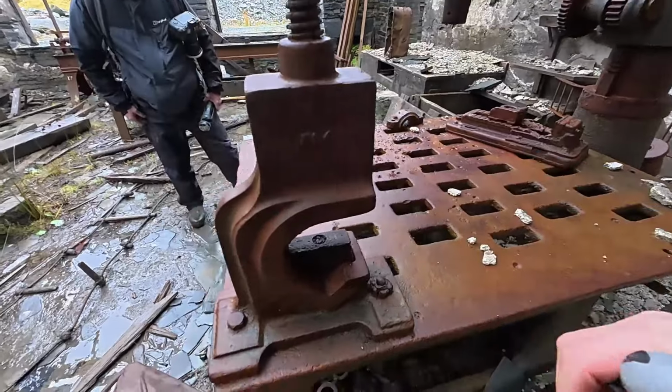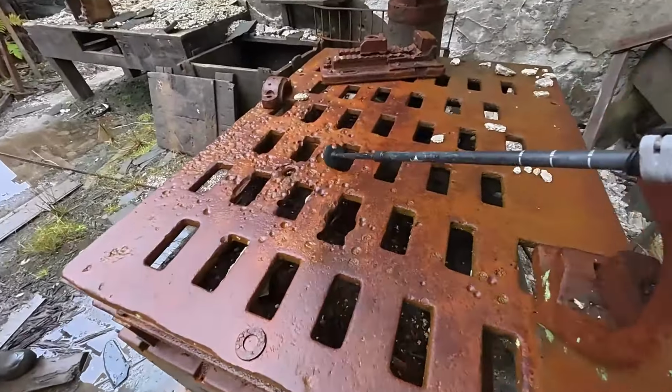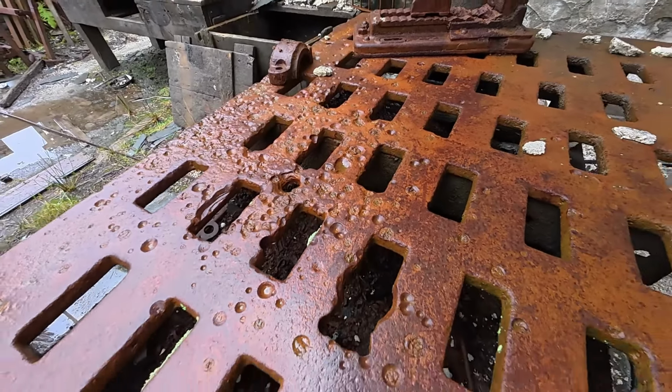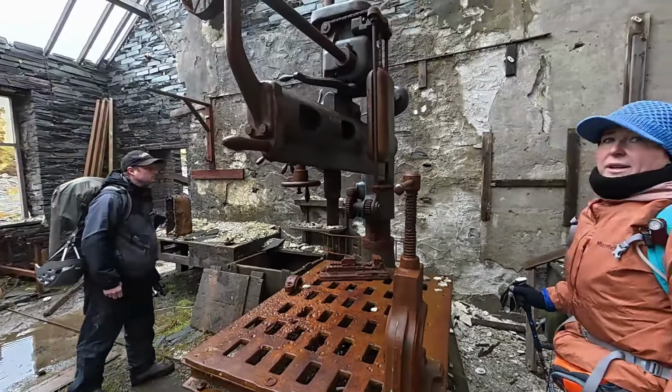And then you see these little drill points. Yep. Very cool. And you've got these little holes on the top there where the drills have been coming down, going through your work and actually drilling into your bench, which is extremely naughty. Shouldn't be doing that. So that is a massive pillar drill. Huge. That is not small.